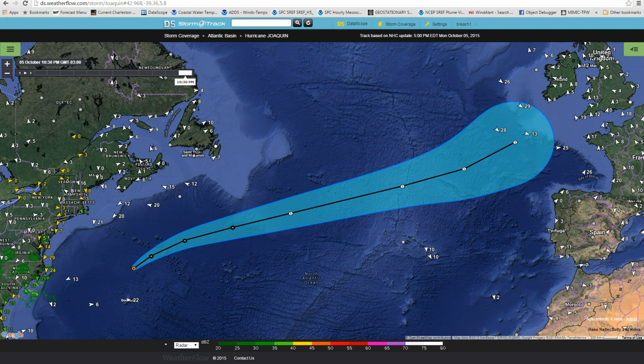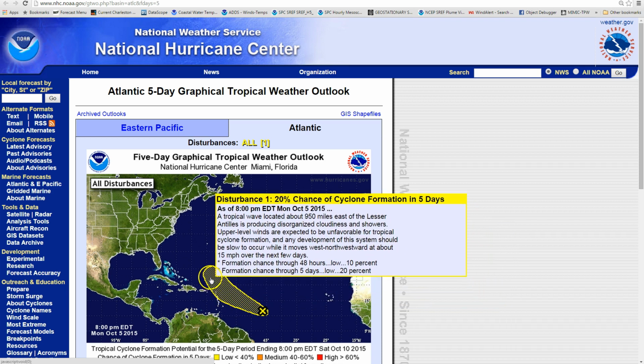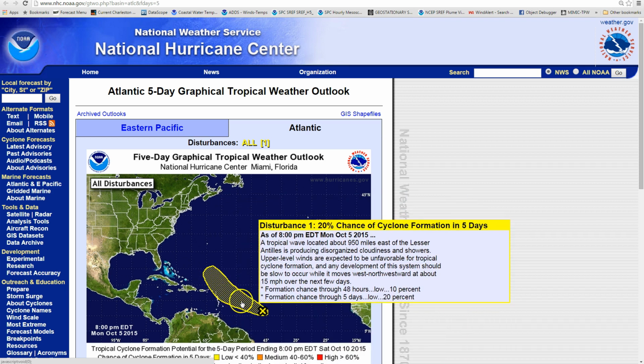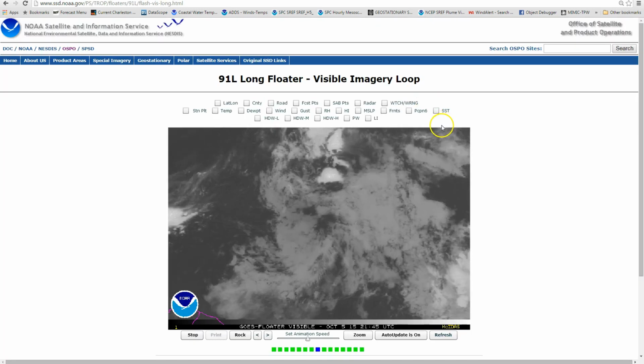Okay, here's the Atlantic 5-day. Here's Invest 91L. Like I said, low percentage, 10% in the next 48 hours, 20% in the next 5 days. And you see its projected track from the National Hurricane Center heading to the west-northwest or even the northwest over time. Here's the visible image.